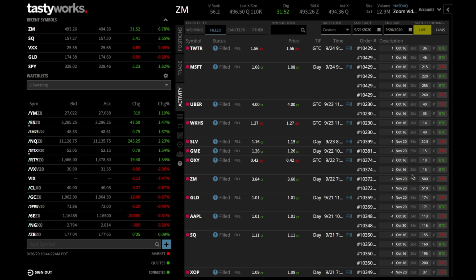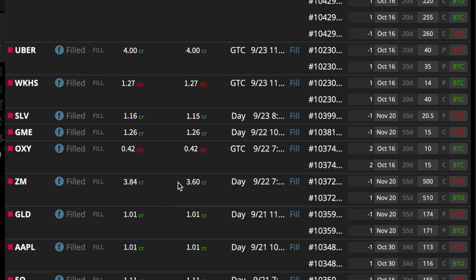But anyways, yeah, that's Zoom. Broke the rules a little bit. Illiquid options, not the best markets in there, and I pushed the boundaries on the 2% rule. But we'll see what happens. It's still a defined risk trade, so I'm not really putting my portfolio at risk in that position. So all right, moving on.